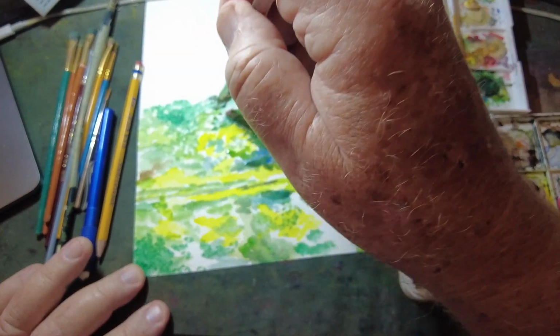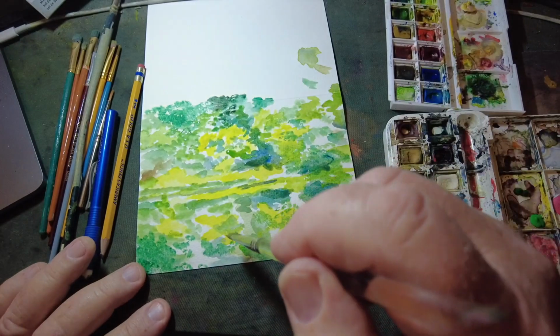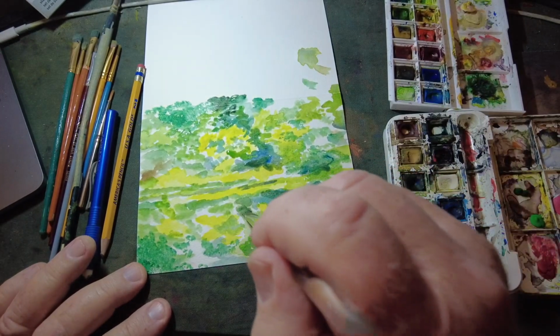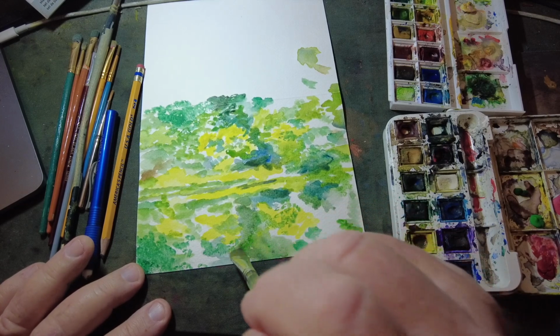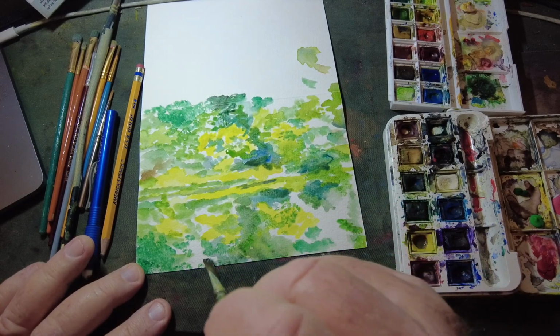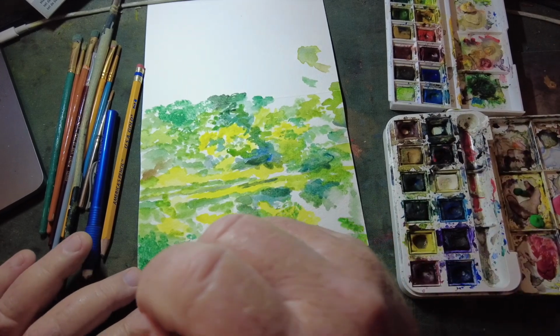Trying to add a little bit of darkness to this background to accentuate the brightness. It's sort of starting to look the way I want it to. I'm not really sure.